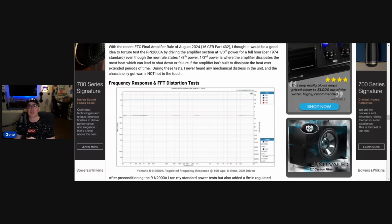So I'm supposed to test it at 1/8 power for an hour, but I knew based on the engineering of this receiver that I could torture test this based on the 1974 FTC rating. That's what I did. And I tested it for an hour straight at 1/3 power. And after an hour, not only did it maintain very stable power, but I put my hands on top of the unit and it was just warm. It wasn't hot. It never got hot.